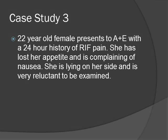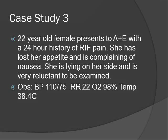What's the first thing that's going to have been done before you even get there? Hopefully, yes, good, brilliant. You definitely need to do that. I was thinking of OBS, but yes. Blood pressure 110 over 75, 22-year-old female, are you happy with that? Yes, I'm fairly happy with that.